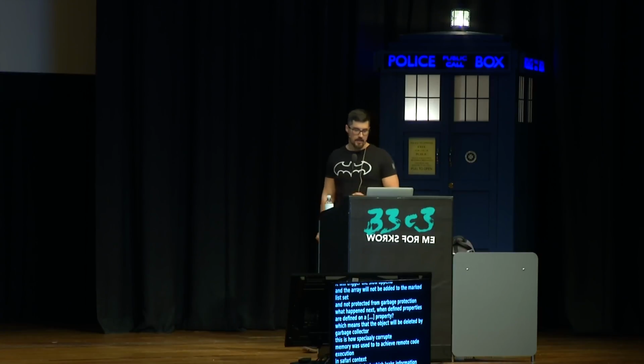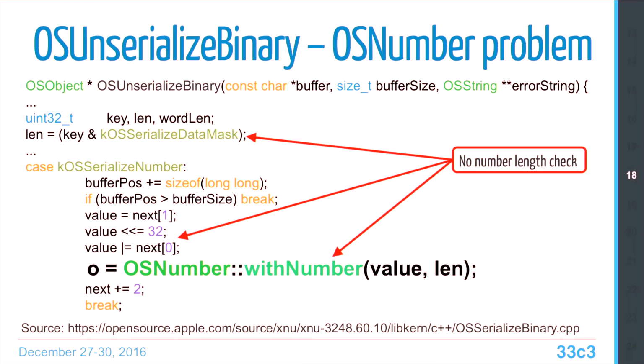So OSSerializedBinary is a method to handle binary serialized data in the kernel. It converts a binary format to a basic kernel data object. It supports different container types, sets, dictionaries, arrays, and object types, strings, numbers, and the point of interest is OSNumber. So as we see here, it passes two arguments, value and length, and there is no real check for the length property.